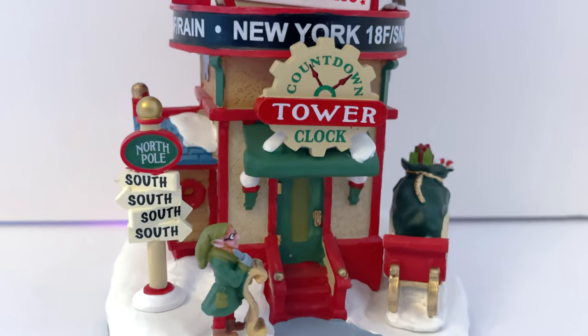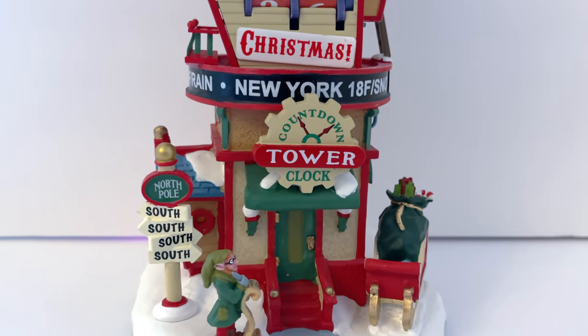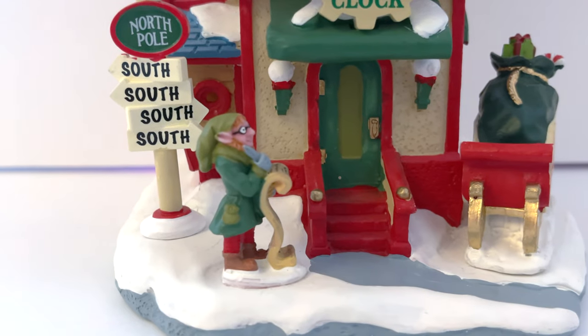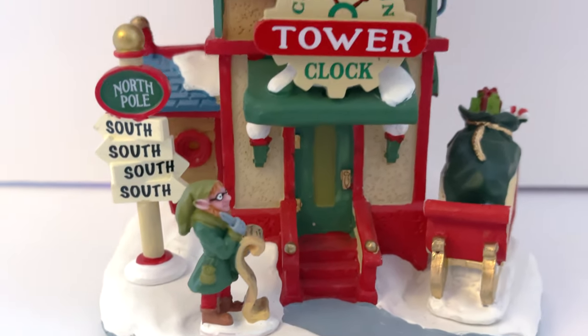And the colors are really vibrant. It's not neon, but they really pop as if they were. So I really like the contrast between the colors. Of course, you have the snow on the ground, an elf right there at the doorway. There is just a lot of really, really cool detail here.